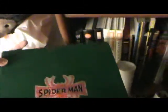Probably should have cleaned it up a little more, but in this binder is a bunch of old photos of celebrities from when I used to take photography class. It's pretty much what's in here. Take a look, just for instance: Jennifer Love Hewitt. More Jennifer Love Hewitt. Buffy. Yeah, stuff like that. Of course, put a little Spider-Man tag on there.